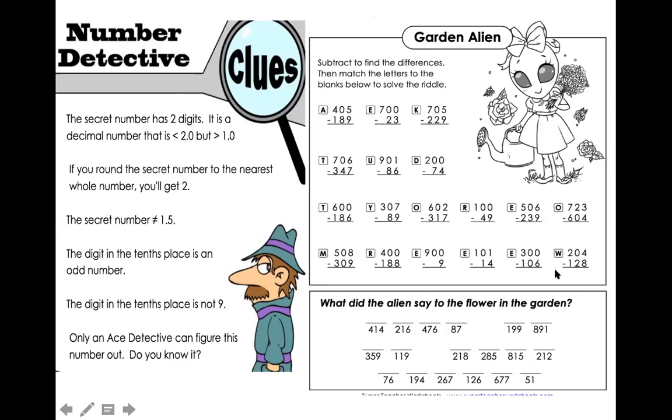For your riddle today, you are trying to solve the problem of, what did the alien say to the flower in the garden? Now, a very brilliant 4th grader has figured out that you can probably Google the riddles. However, you do not get the clue from your teacher unless you show us the math. So don't take the fun out of it. No spoilers, please. Make sure that you go through and do the math.